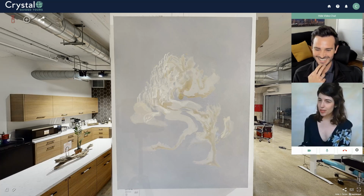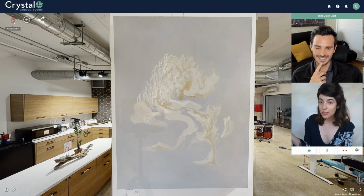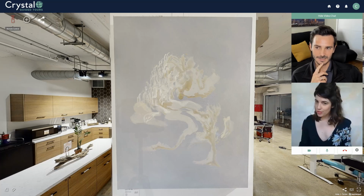It's a pretty cohesive collection that I have in the Hive. I just got lucky. These are the pieces I had on hand to exhibit, but they all really do fit together in a sort of narrative.